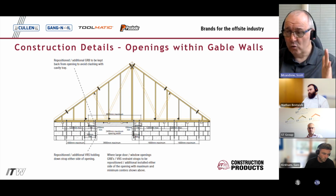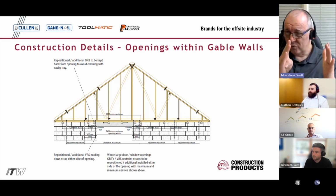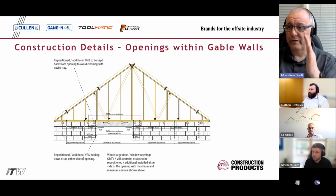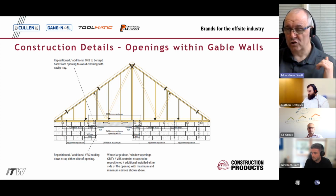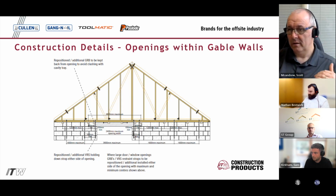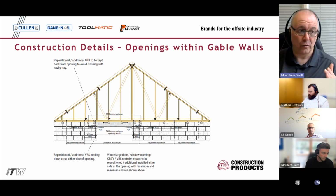So when you've got these openings, all we're doing is you'd still have basically what would be your spacing all the way along, but the ones that are then clashing, we're moving either side of the openings. And as long as that opening doesn't exceed 2.4 metres, then if you follow this detail, you're providing the same amount of restraint as you would if these were positioned all the way along.